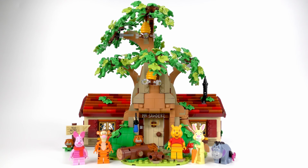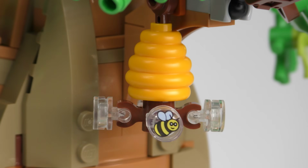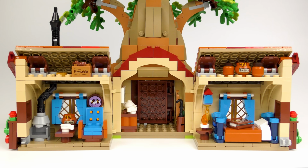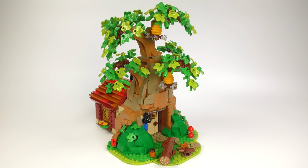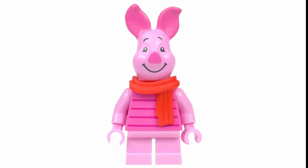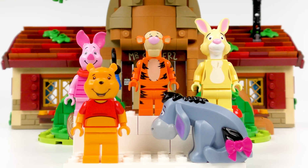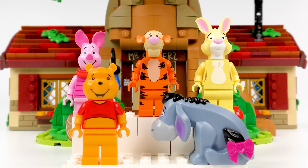The build is beautifully faithful to the story, but goes well beyond what you would expect from a kid's LEGO set. Some of it was genuinely tricky to construct and may well frustrate younger builders. I really enjoyed the interior rooms and the tree looks fantastic, but the stars of the show are the figures. Winnie the Pooh, Piglet, Rabbit, Eeyore and Tigger are awesome and make this set a very attractive proposition for collectors.